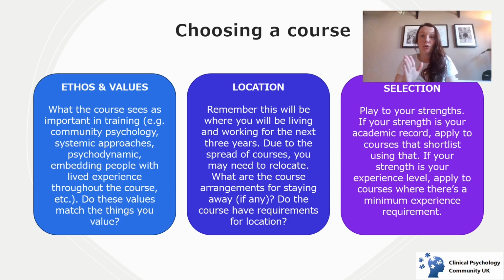Lastly, selection. Play to your strengths. How do these courses select their candidates for interview? How do they do it based on the application? If your strength is your academic record, apply to the courses that shortlist using that. That's the best way to do it.